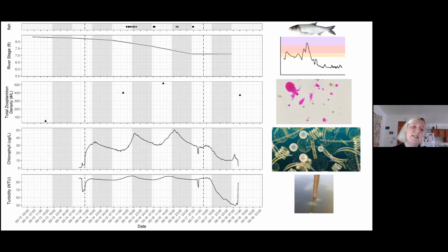So above the zooplankton is the river stage data. This was collected from the Havana gauge, and it showed the river stage was at 8 feet when we started the trial, and over the 3-day period declined to closer to 7 feet by the end of the trial. At the top, we have the fish that were actually seen on the camera in the time periods that they were moving through, to look at a comparison for time range if possible.